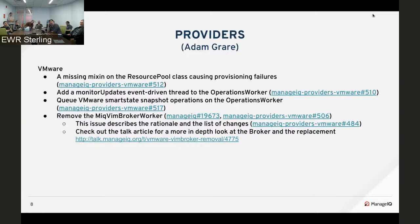So for VMware, there's a mixin which allows us to use the emsref object method, and that mixin wasn't being included in the resource pool subclass, so provisions were failing. So that was an easy fix, just include the mixin. We also allow the monitor update thread to be run in the operations worker so that the cache is kept up to date for that worker. Before, that was only possible when run within the broker. So now that's possible to be done from that worker.